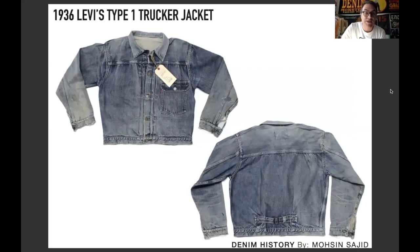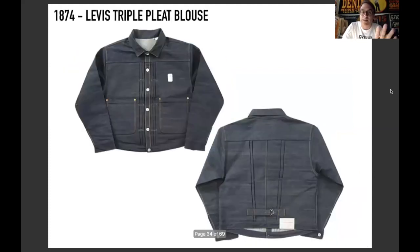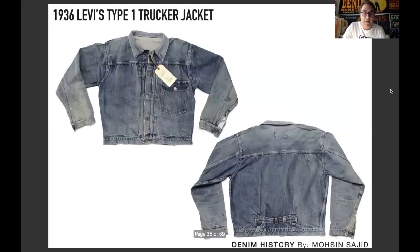This is actually the Type 1. It's a very famous jacket. It's one of the earliest trucker jackets. This is the one that everyone thought it actually began with. It didn't. It began a lot earlier with one like this one here. And then we get the Type 2.